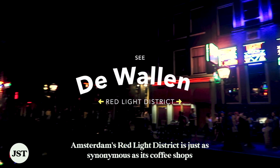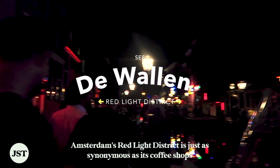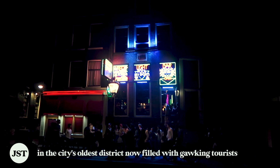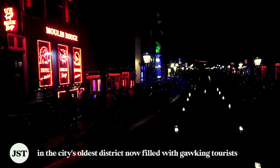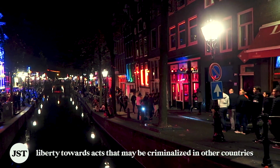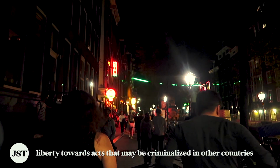Amsterdam's red light district is just as synonymous as its coffee shops. Brothels, sex shops, museums, these can all be seen in the city's oldest district, now filled with gawking tourists. The city takes much pride in its high tolerance and liberty towards acts that may be criminalized in other countries.